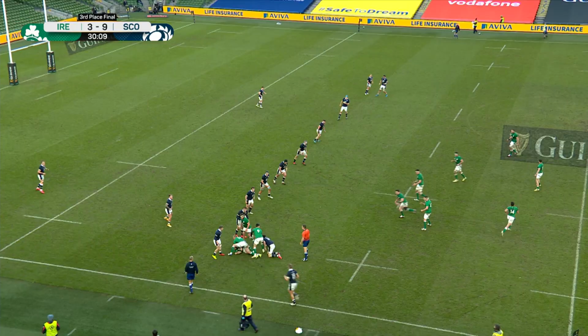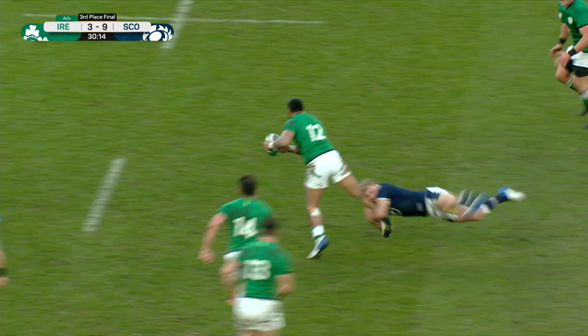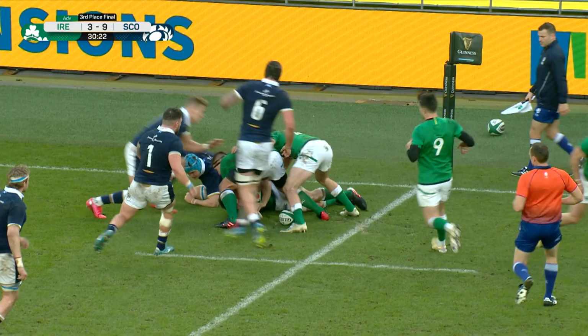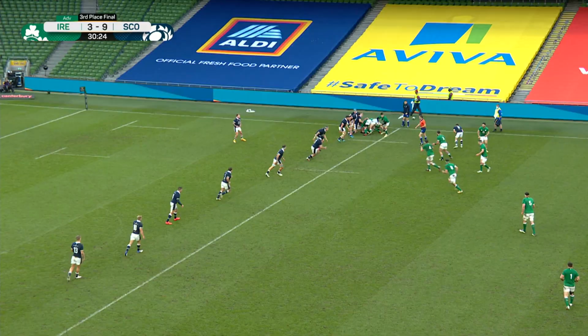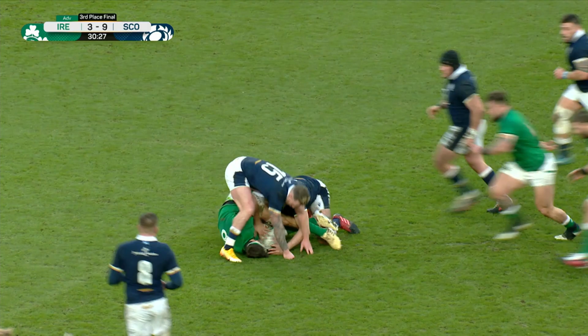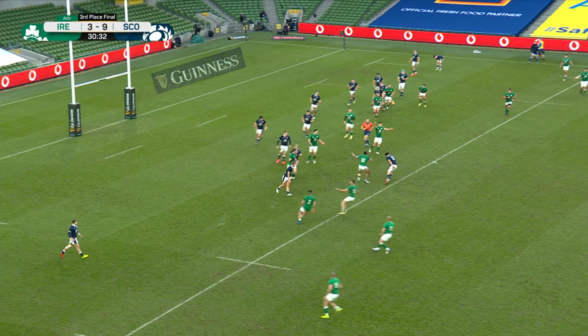Murray will dig it out. Here's Sexton, then Henshaw. It's better for Ireland. Bundee, they have men out wide. If CJ Stander can ship it on, then he can. It's Peter O'Mahony, and he uses his strength when he doesn't have the pace to get around the defender. Cummings makes the tackle. Better from Ireland, much better. Caelan Doris almost released by Iain Henderson. Better clear out work, and now Ireland hit fifth gear for once, but up comes Taylor to shut that down.